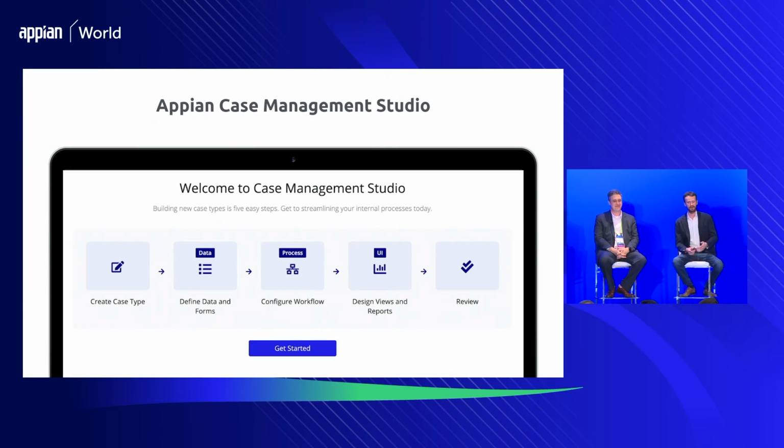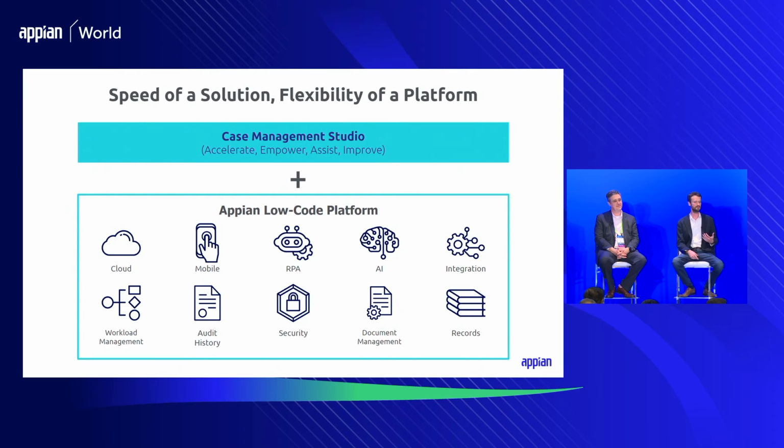Okay, so a little bit to wrap up. I hope this session has helped illustrate just how powerful bringing these various different personas into the design process can be. Case Management Studio is providing you with the speed of a solution, but the flexibility of an underlying low-code platform. All of the power of the Appian platform can be used to tailor Case Management Studio to your exact needs. With that, we'll take a little bit of time for questions from the audience.